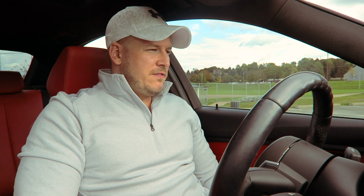The original sticker price of this vehicle was just about $51,000, which, I must be getting old, because it's really shocking to me that vehicles cost so much nowadays. But I picked it up used. It was 1 year old, had about 8,000 miles on it. Bought it for $34,900 out the door. So that's BMW depreciation working in my favor.